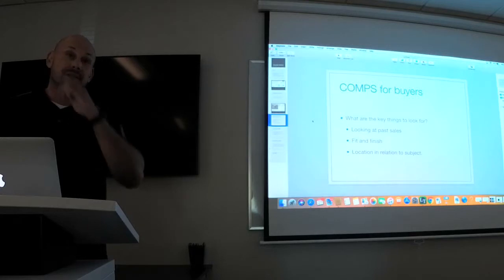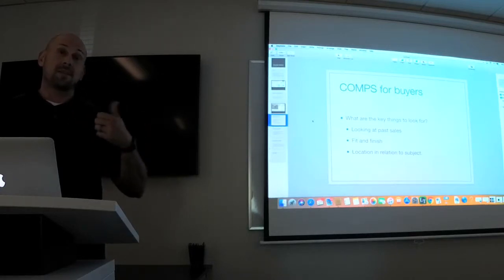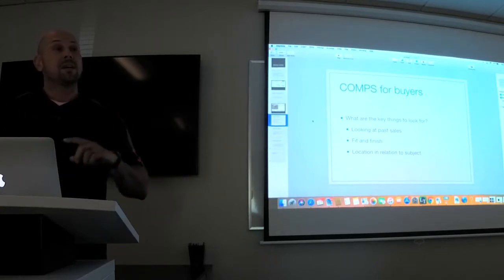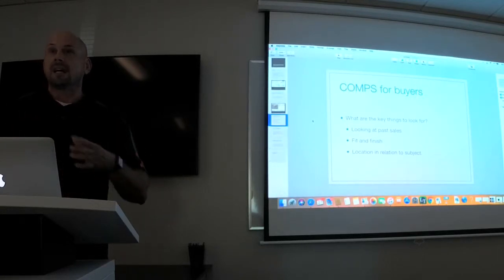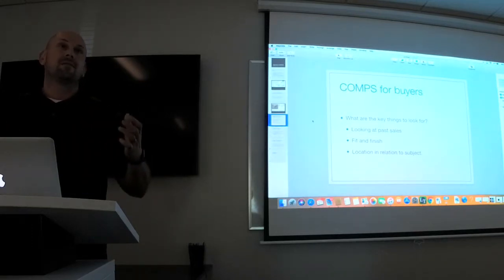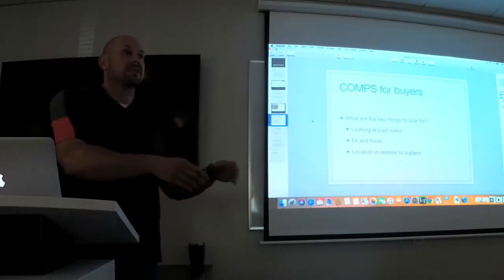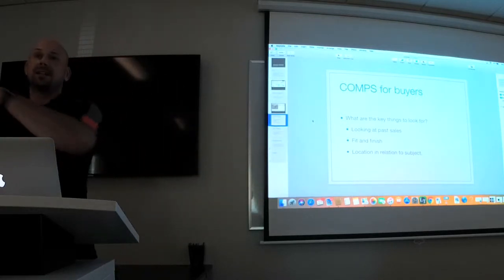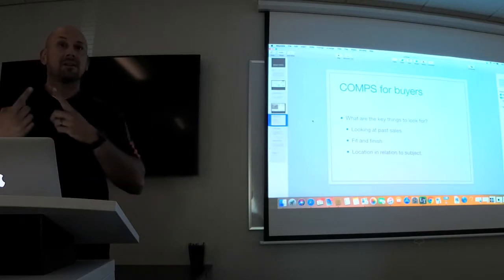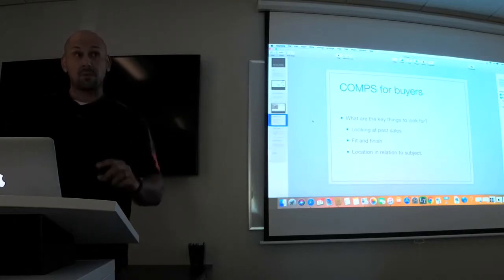In the location, obviously, if it's a subdivision where there's a bunch of different stuff, you want the same subdivision, you want the same year built, because as you guys know with new build communities, they have the basic models, then they have the intermediate models, and then they have the high-end models. And those can all be within a half mile, and they can all be very similar square footage, but the price and what they sold for are not going to be the same.